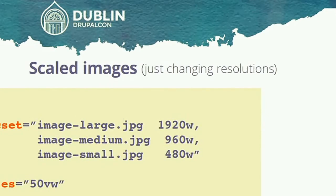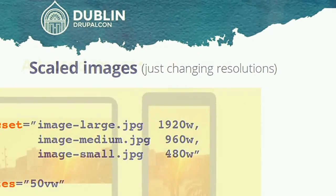We have several options, but one of them is scaled images, where you will work. Yeah, we have the srcset here, where we say which image should we use, the sizes, and the fallback image. And that's just for changing resolutions, not for changing the image, only just to scale the image.